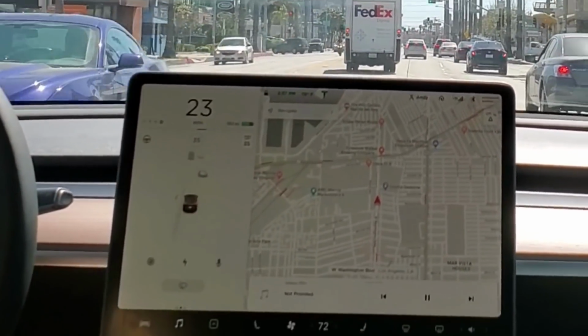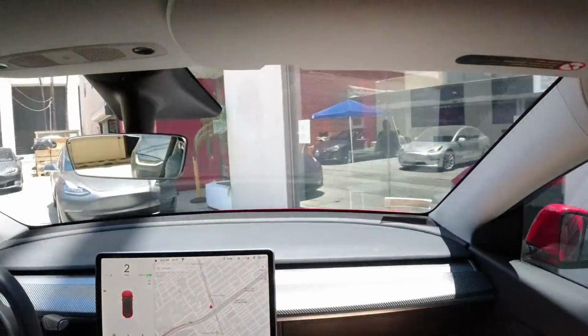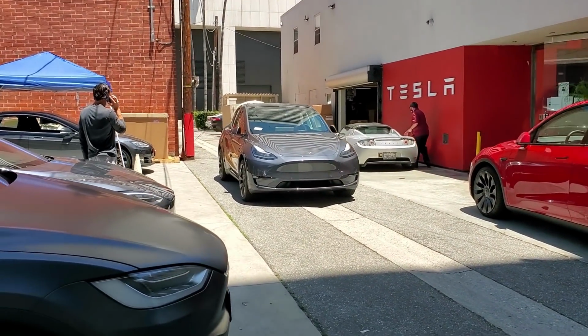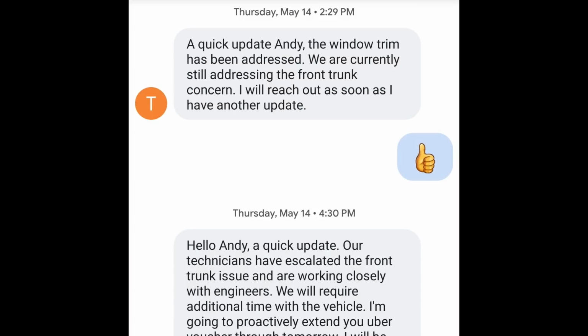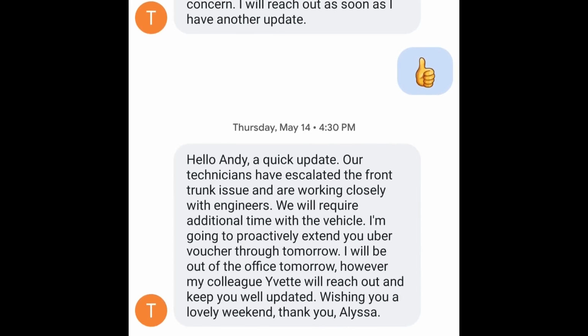So I scheduled my next service appointment. When I dropped off my car at a local service center, they told me the front issue is something new that they have no experience with, so they reached out to Tesla headquarters. In a few days, they called me back. They told me that the latch is totally fine, but they think it's a harness around the front system that needs to be replaced, and that's what they did.